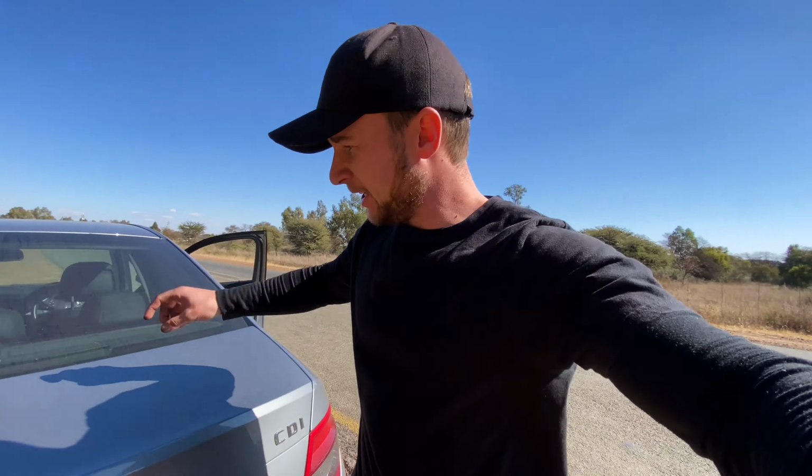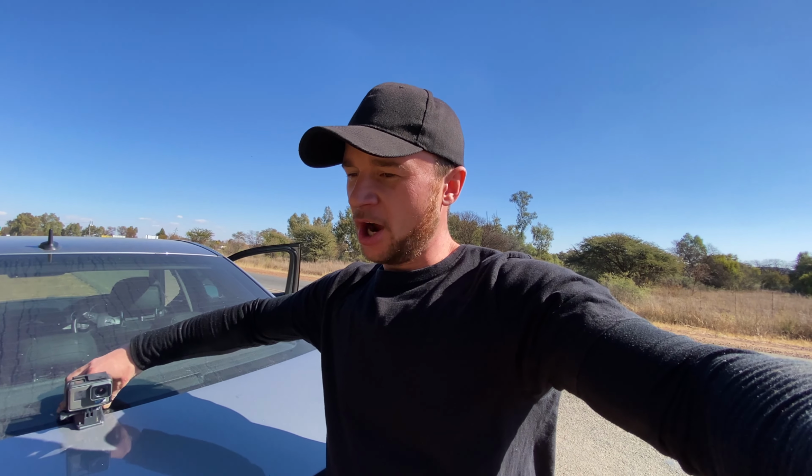Well, it didn't really roll any coal, so I'm going to try it again. Brakes are good, but anyway, sorry about that. I really thought it would roll some coal. I think it was because of that intake leak. It just overfueled the car, and then it will roll coal.